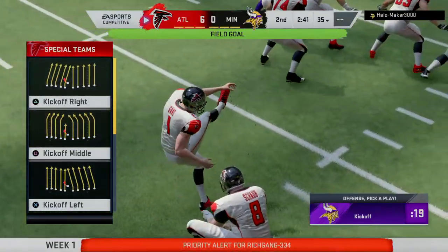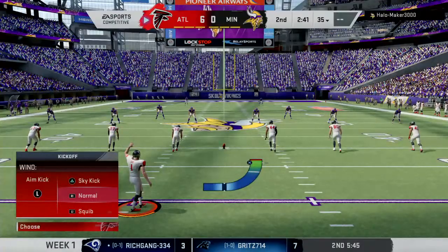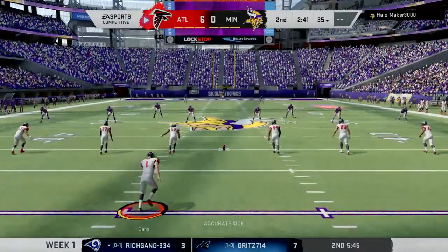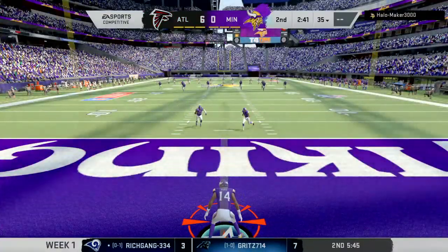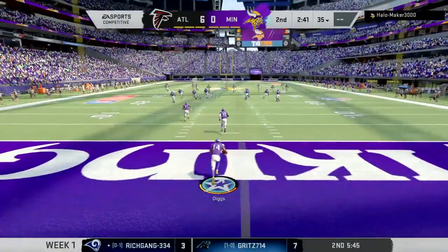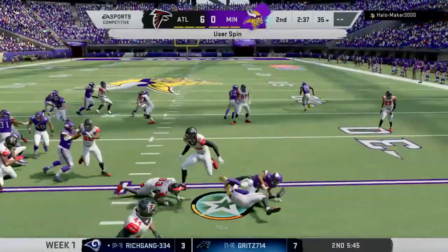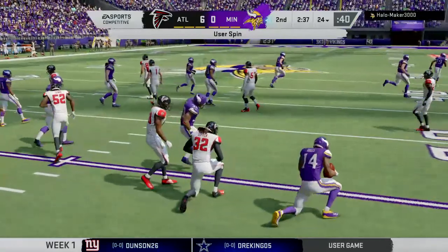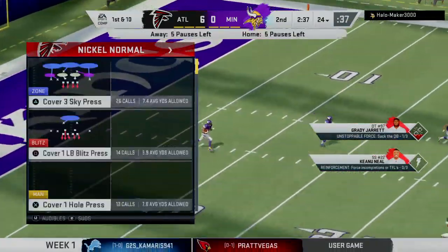We know that Gano has that big leg. He had the longest made field goal in the NFL last year, 63 yards to beat the Giants in Week 4. That was the longest game winner in NFL history, and he converts from long here again. That's fielded in the end zone. And a pretty good return here. He'll be stopped just shy of the 25 at the 24-yard line.